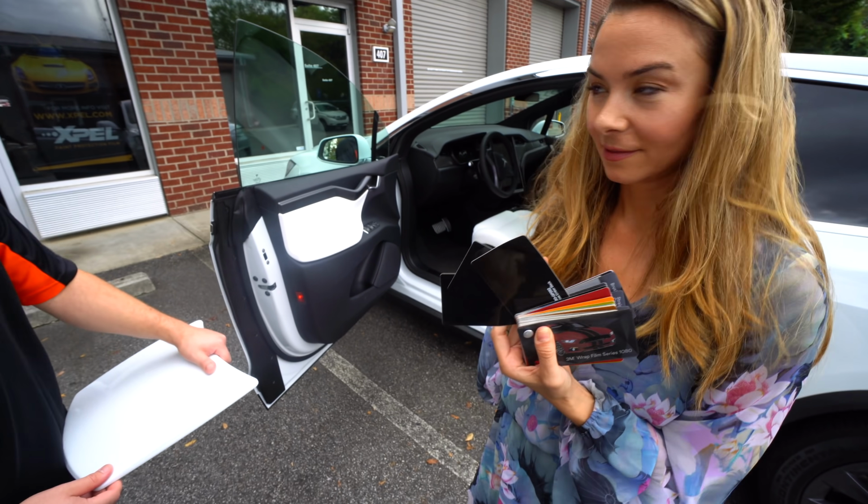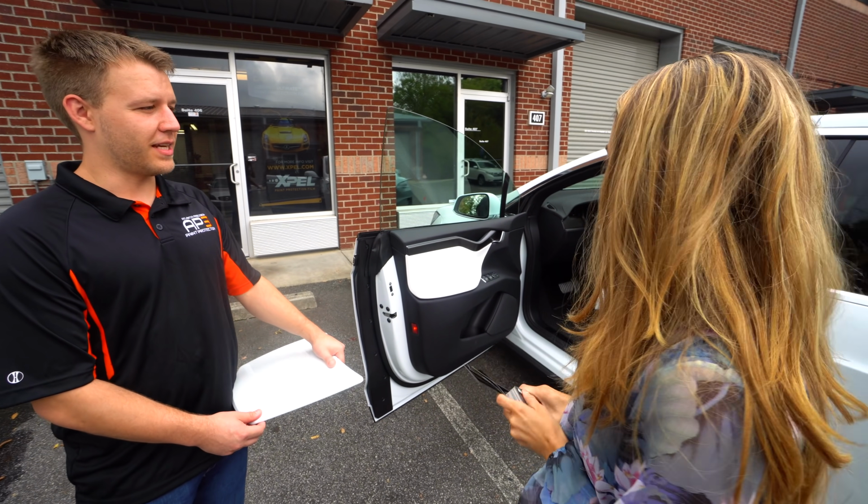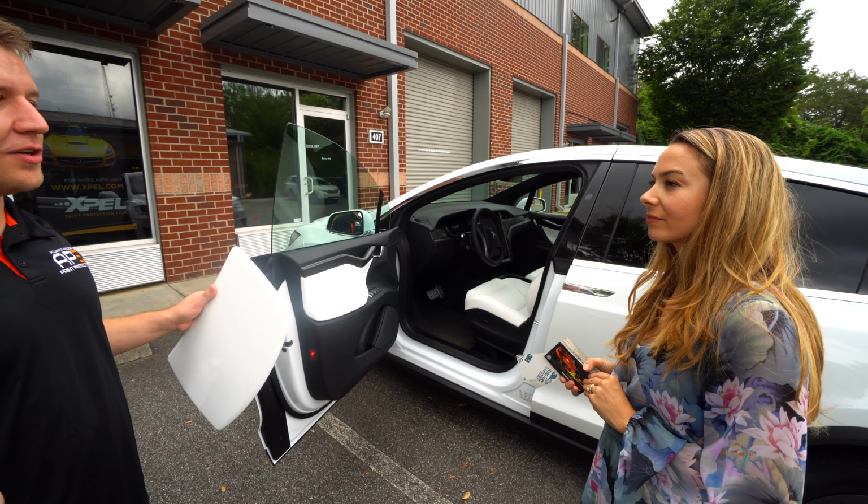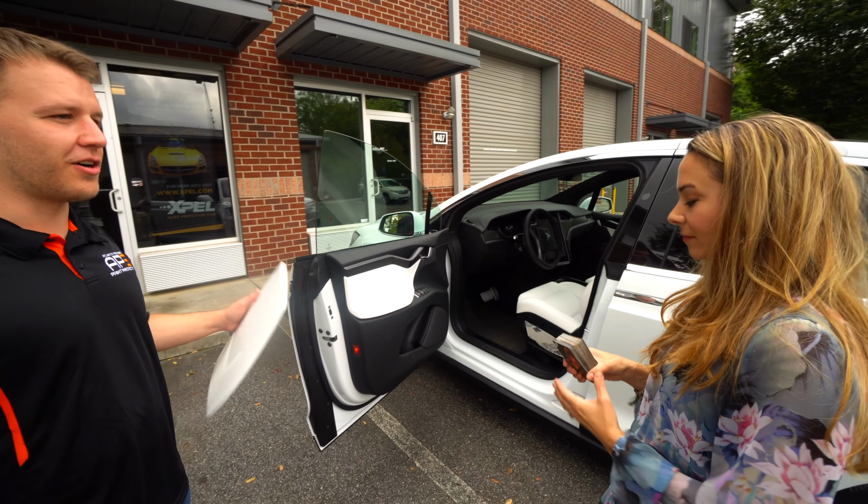What's really cool about getting a chrome delete or a stealth wrap is that in a few years, once the car isn't brand new to you and the brand new feeling has worn off, you can change it up and it refreshes the car for you.